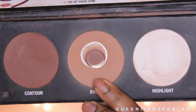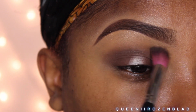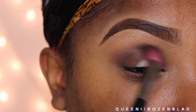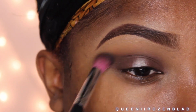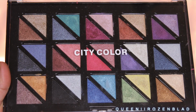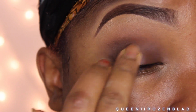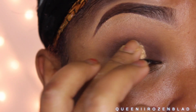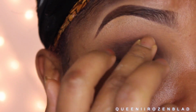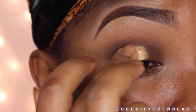And then I'm going to go in with the middle shade, the bronzing shade, which I use for contouring. And I'm going to go in with a larger blending brush and just apply this to the transition area just to smoke out that look and to soften up the darker brown. I'm now going to use my City Color Cosmetics multi-hue palette, and I'm going to use this gold shade and apply it using my finger. The shadows in this palette really remind me of pressed pigments, except for the black shadow which is a matte. Okay, but most of them are kind of like pressed pigment.